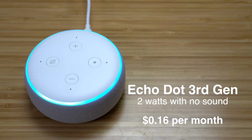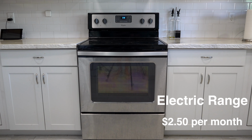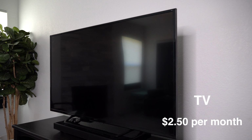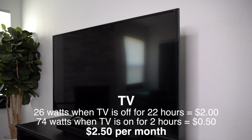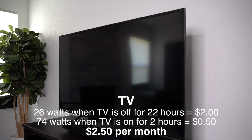For comparison, these devices are the ones that make the biggest difference on your energy bill. These numbers are based on this website that helps estimate how much power appliances use. I'll link to it down below. Here's something surprising. My TV uses more power while it's off for the majority of the day than for the few hours that it's on.